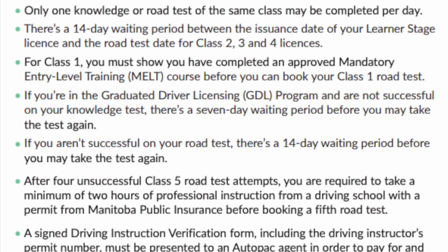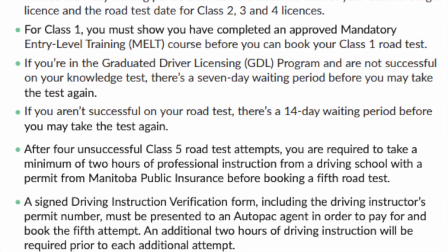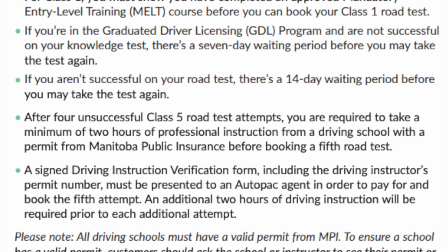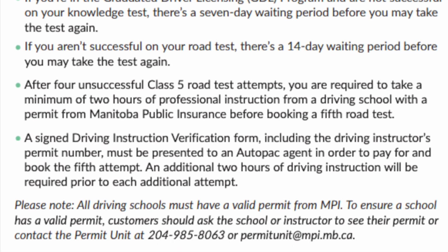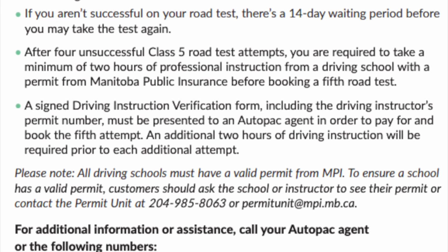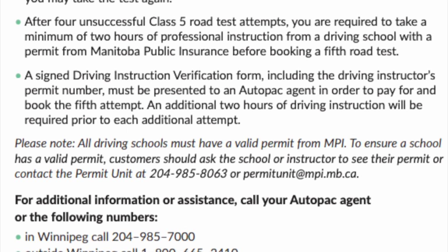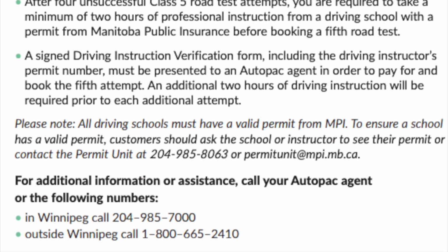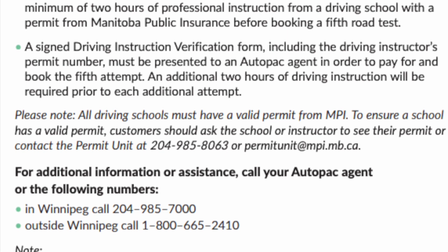Now, that is for people who are not part of GDL, meaning they had a license prior to 2002. Everybody in here is probably in GDL. That means if you have a written test and you fail, you must wait 7 days to retake a written test. If you had a road test and failed, there's a 14-day waiting period to go for another road test. Just know, after 4 unsuccessful road test attempts, you must do 2 hours of professional instruction with a certified driving school. A form will be signed and given to you when you've completed those 2 hours. Then you would be allowed to re-attempt a road test.